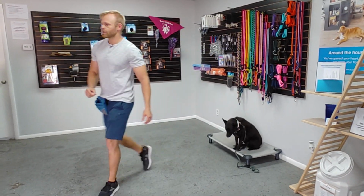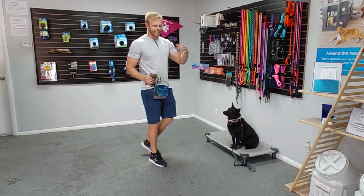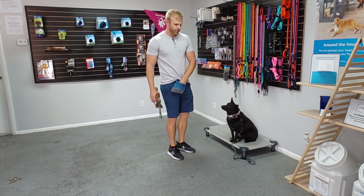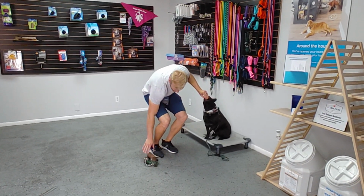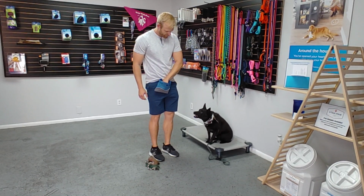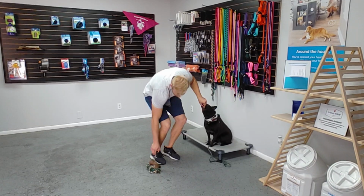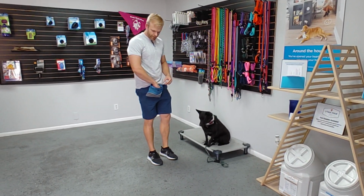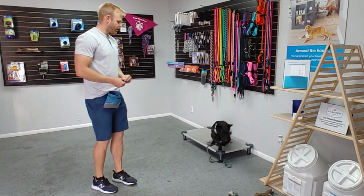Then we add some toys. If your dog is really struggling making that next step to toys or treats, the easiest way to get them through that is to put a treat on the nose and slowly drop the toy or the treat over here and treat heavily. That's the easiest. Once that's done, then you want to push it a little more.